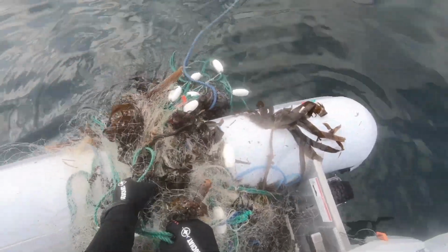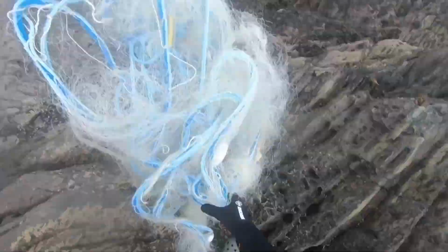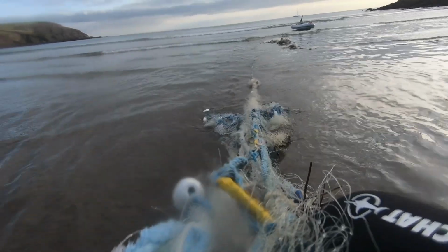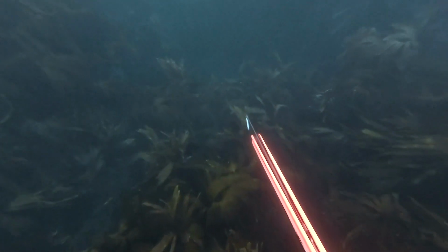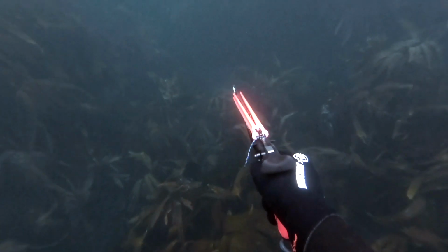Managed to clear it off the rocks, and fortunately some people helped me grab it up the beach, and afterwards I managed to get out before sunset and find a couple of bass, which ended off the day well.